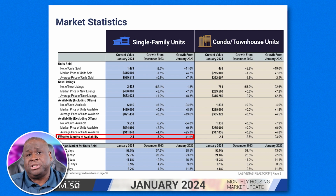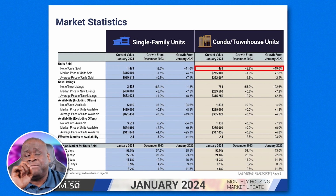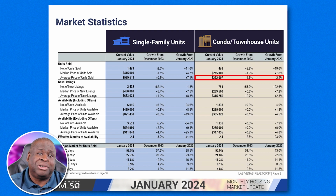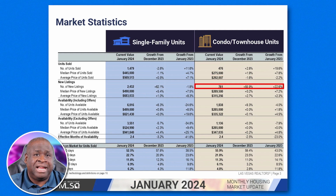We're looking at the units sold of 476, which is surprisingly up year over year 19.6%. The median price is $275,000. That gives us an average sales price of $292,007. So that's minus 2.2%. New listings, we have 781, and that's up 22.6% from last year, believe it or not.